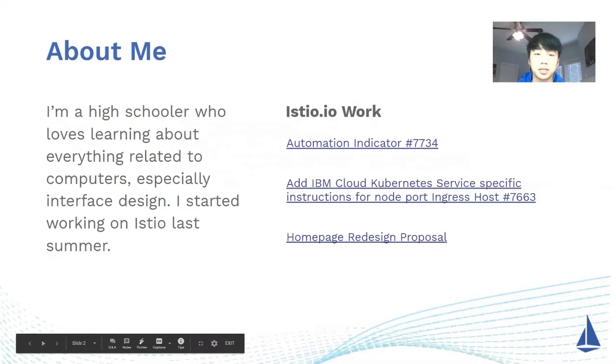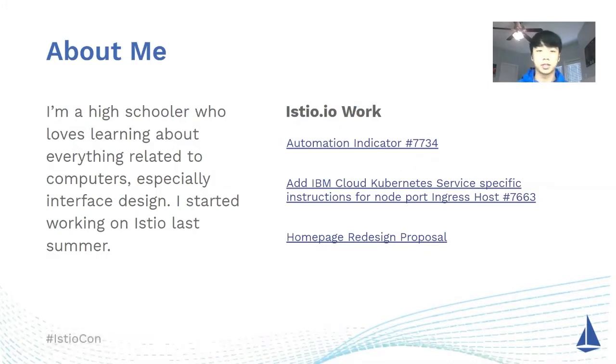So a little bit about myself. In school, I've had some coding and web development experience, but Istio was my first step into anything related to cloud computing. Over the summer, my first commit was a simple documentation fix, and after that, I added the automation indicator to a website, which I'm pretty proud about. I also started a website homepage redesign proposal, which hopefully has helped the website redesign coming soon.